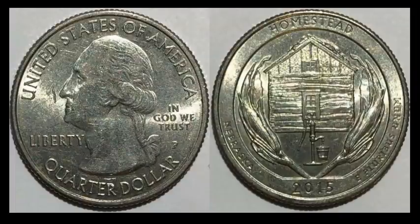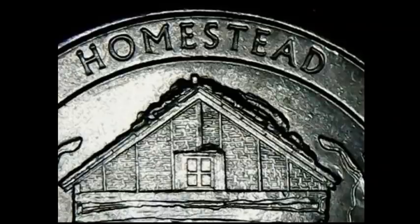And here's probably a much more dramatic version of a coin I've talked about in the last few weeks. This is the 2015-P Homestead ATB quarter with all sorts of weird, funky die chips on the roof of that building. You can even see a little bit right here above the window, but this is affectionately referred to as the snowy roof. And it fits, man, just in time for winter. You could literally slide right off that thing if you're on the apex of that roof and you wanted to have some shenanigans going on.